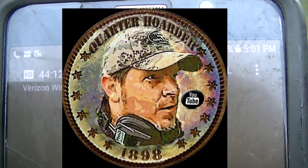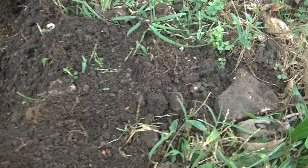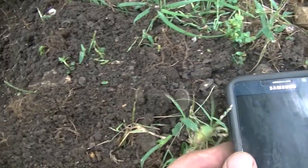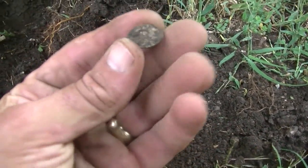Hey, guys, this is Jason Quarterhoarder. I'm still on the phone with Jeff because we're both talkers. While we're talking, Jeff's buddy Lee just exposed the edge of a silver from what I'm hearing, so I want to hang out and see what he's got. I think it's a silver. We think it's a silver. It is, and it is a Merc, I think.